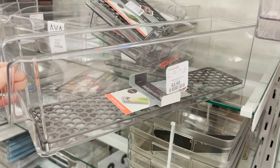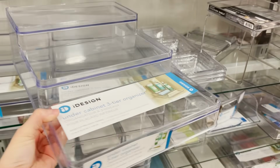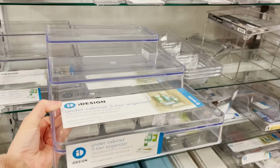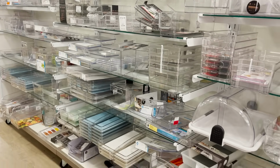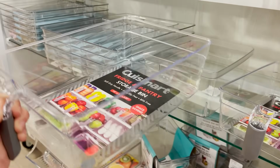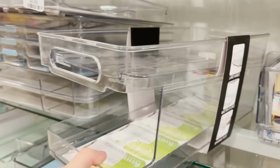The organization section has got larger and larger. It's now multiple aisles, so I think there's something for everyone and something for every single organization project. This is where I've bought all my organizers for the most part, so I've organized my fridge and my kitchen and my pantry all using items from this organization section here. So I highly recommend checking it out.